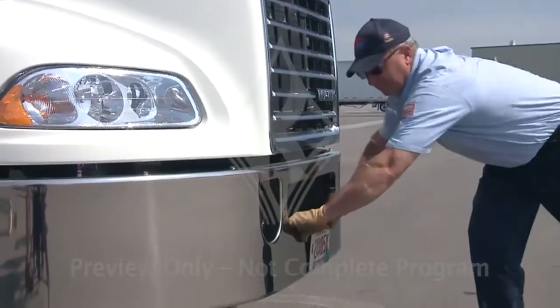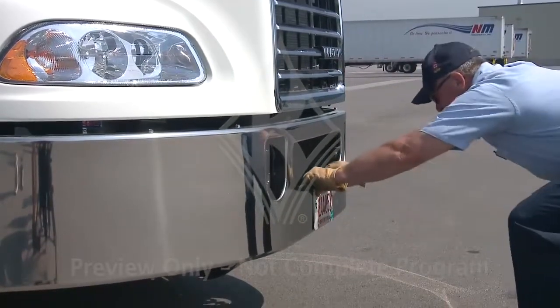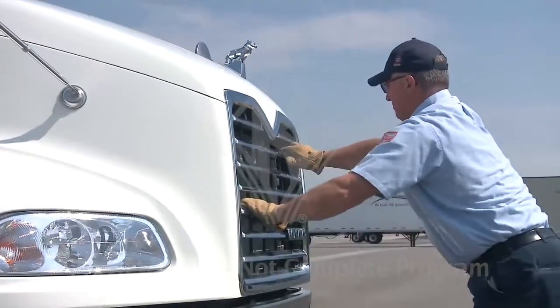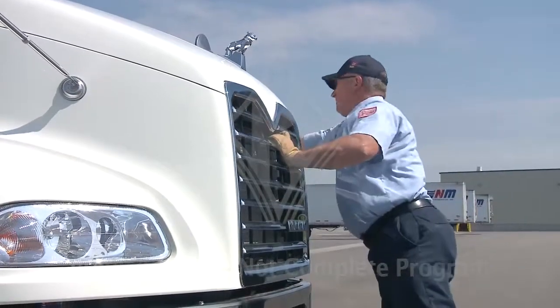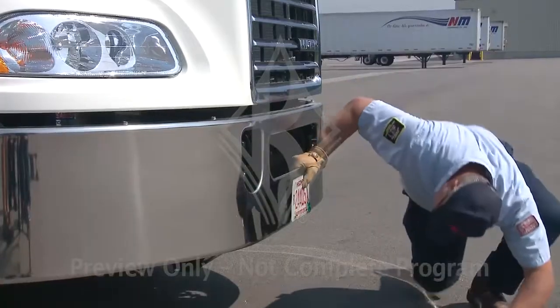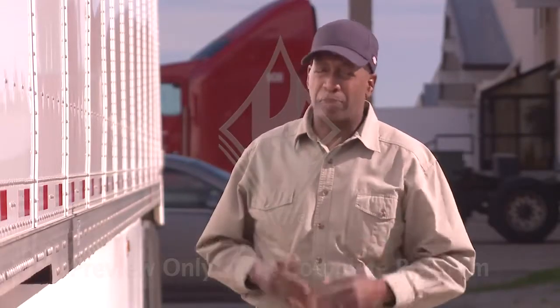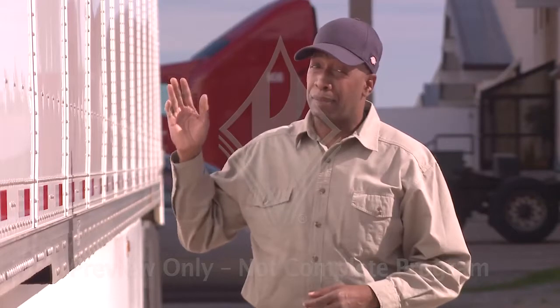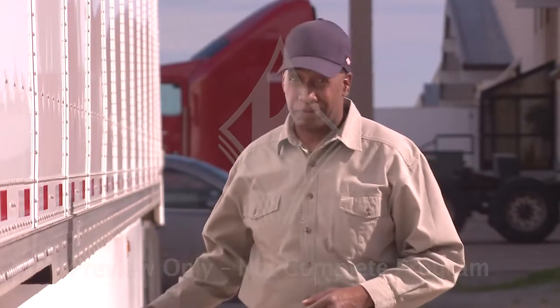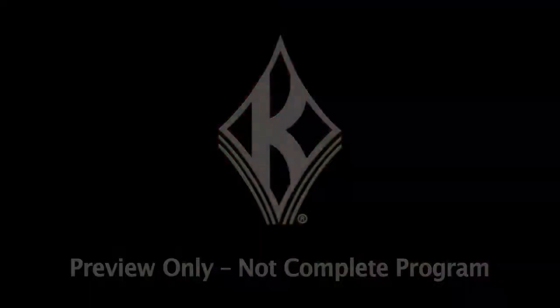Grab a hold of the front bumper and try to shake it to ensure it's secure, and check to see your license plate is legible and properly attached. Check that the tractor body is free of damage and that the ground beneath the truck shows no indication of leaking fluid. For the rest of your exterior inspection, try this method. Check the top, then down, then under, starting at the front of the tractor and trailer on the driver's side.